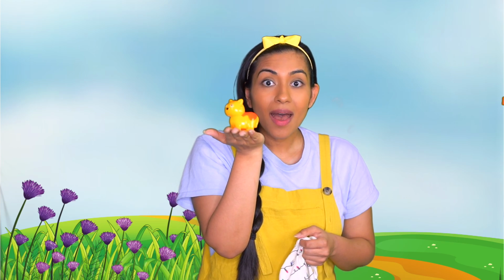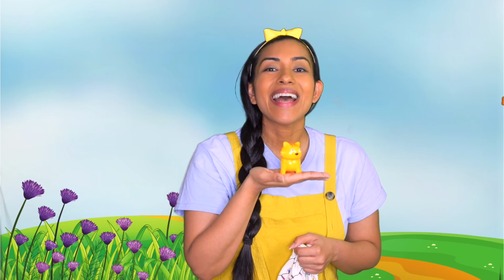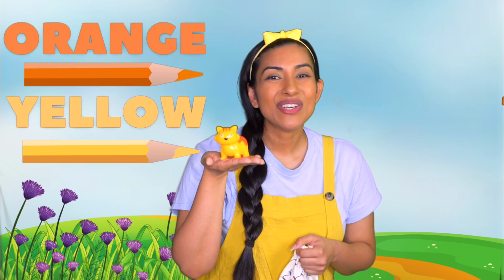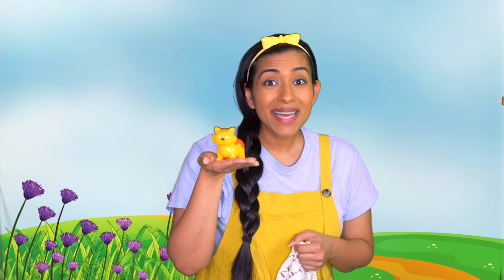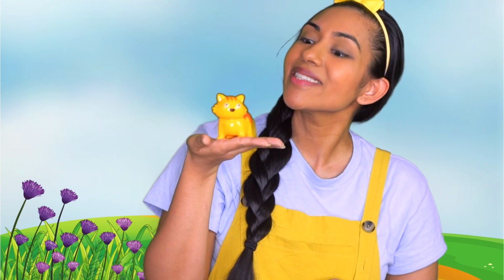Makes a meow noise. Yeah, cats are so cute. Do you know what color this cat is? Yellow and orange? Good job, friend. That's right, this little cat is yellow and orange.